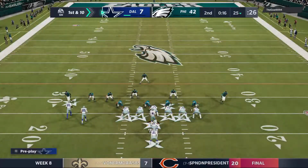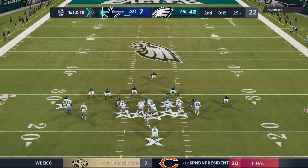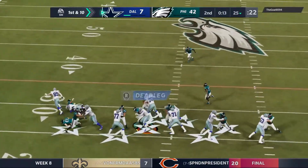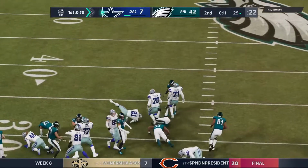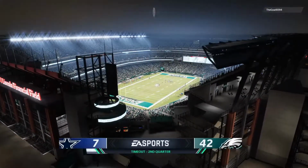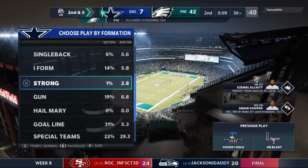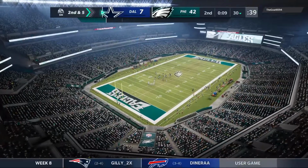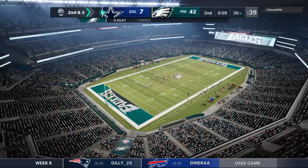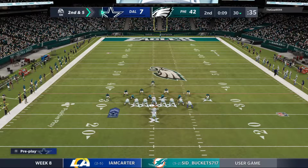The clock showing just 16 seconds till the half as they line up 1st and 10. And they're just going to run it here up the middle. And defensively, they're just looking to keep him contained as they're able to get him down. Now a signal and a timeout call as it comes with 9 seconds to go in this 1st half of play. Ball on the 30. They'll come up with a 2nd and 5.